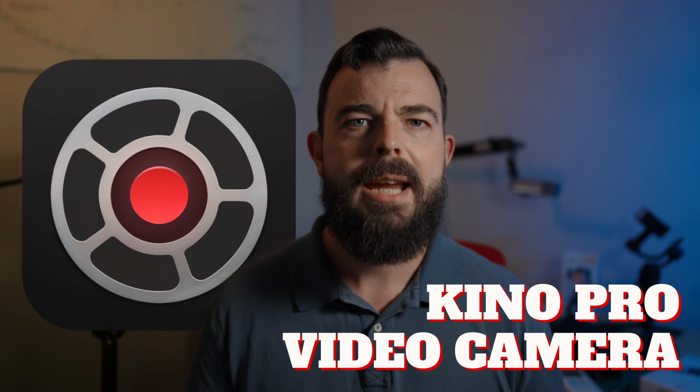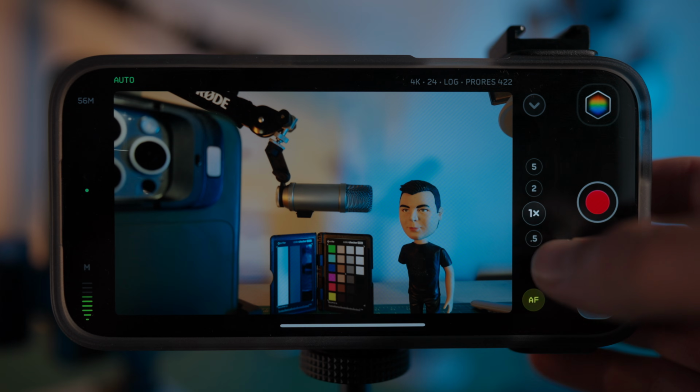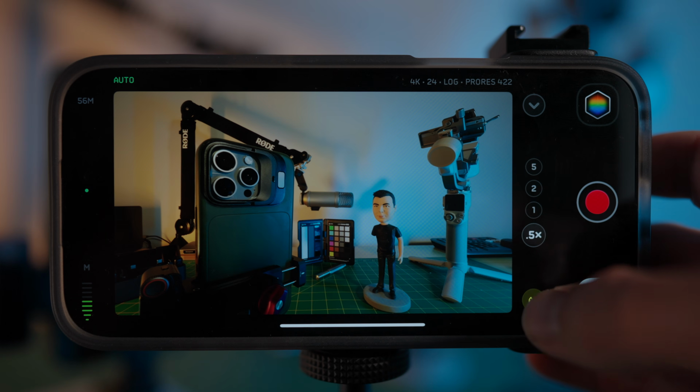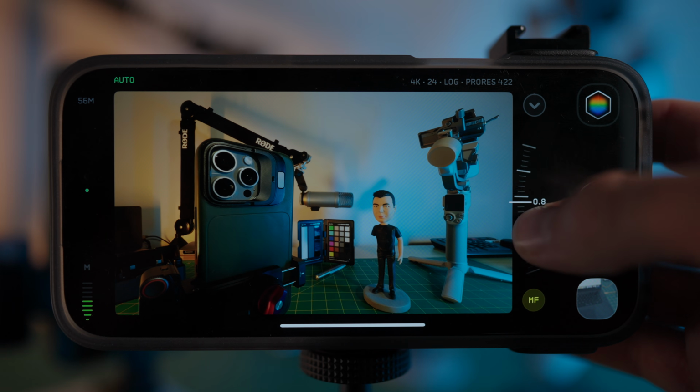So for those in search of a simpler camera experience that includes Pro Tools, let's look at our next app, and that is Kino Pro Video Camera, the Apple App of the Year winner from 2024, and is from the makers of Halide. Philosophically, this is on the opposite end of the spectrum from Cinema P3. Instead of offering every setting and shooting mode possible, Kino has chosen to only implement what is truly essential for a great pro video capture experience.